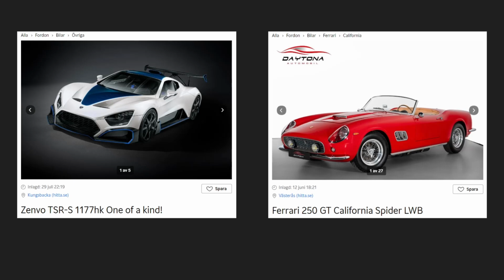Okay, this is interesting. Huh. I don't really know what to make of this, because I don't think I've ever seen a Zenvo of any type for sale anywhere.